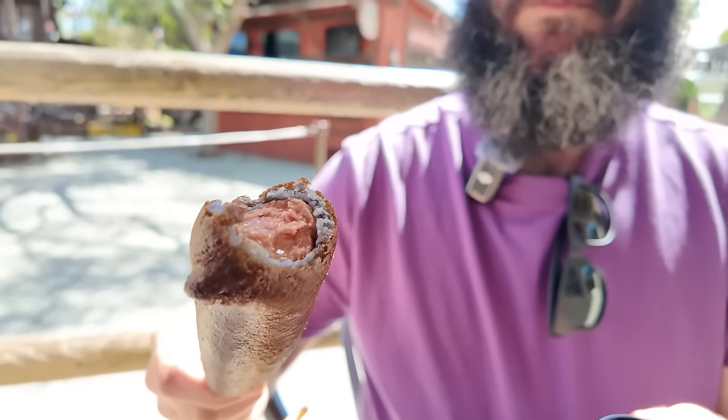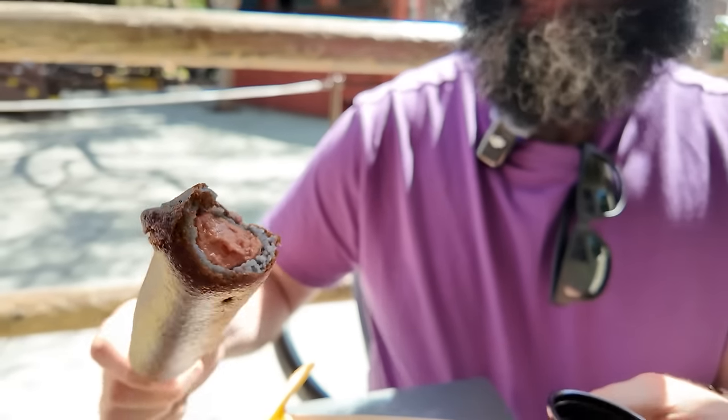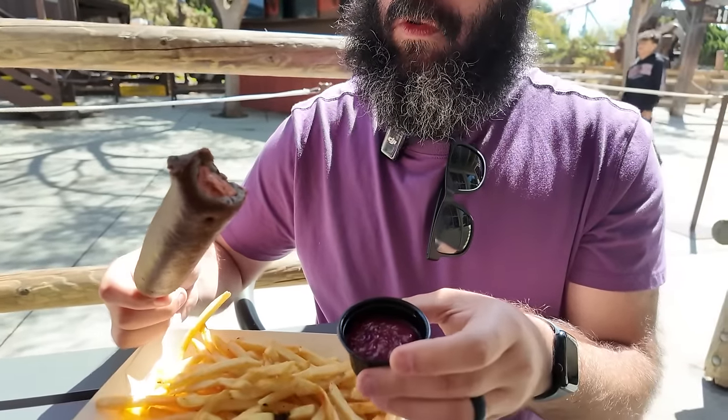I'm really nervous with it. It might be really hot. Oh my gosh. Whoa, it's steaming. It looks almost like a blueberry pancake wrapped around it or something. It's really good. The boysenberry is really light, but it's a really tasty corn dog, and you can definitely get that little bit of berry flavor.